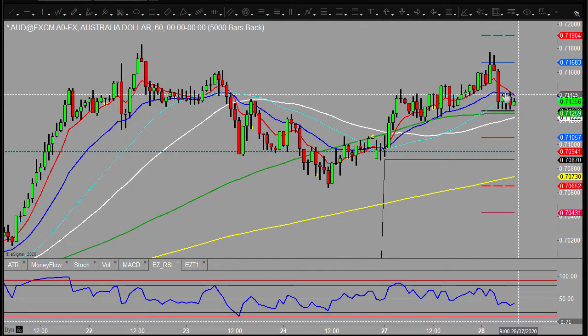Similar-ish consolidation towards the lows here. I mean, it came down in one fell swoop there. Well, maybe this is over. It's pretty much into its daily pivot. But it did look at one stage like it was going to continue pushing on.